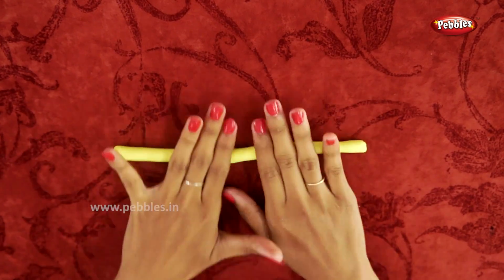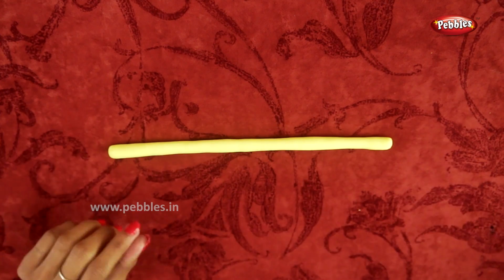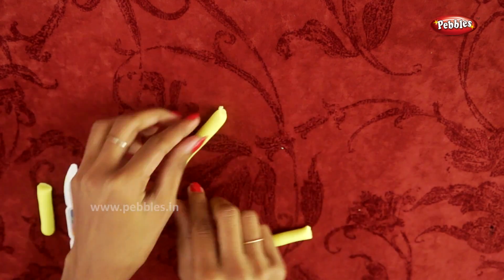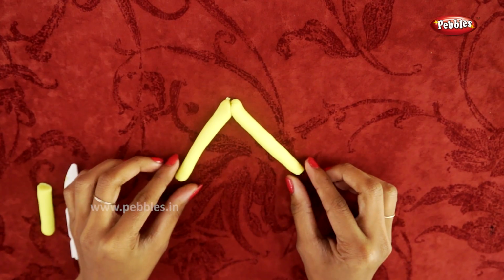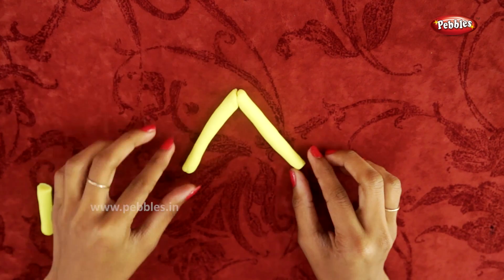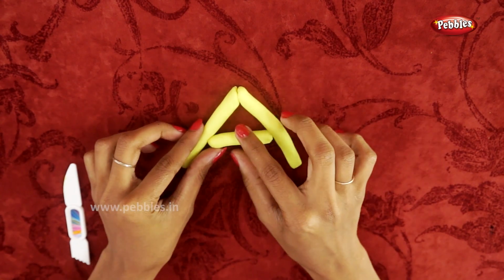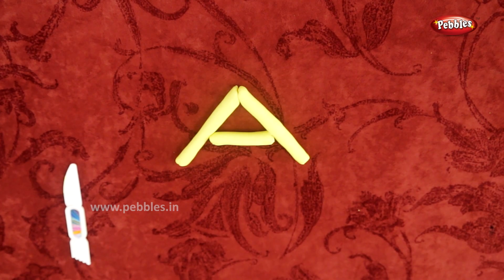F for frog and F for fish. G for goat and G for grass. H for horse and H for hat. I for ink and I for ice cream. J for jug and J for juice.